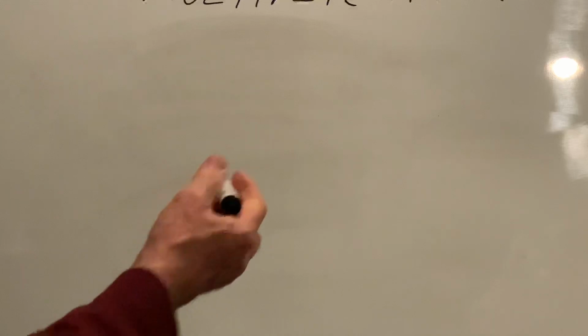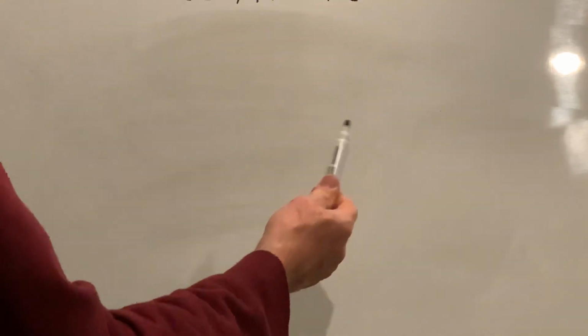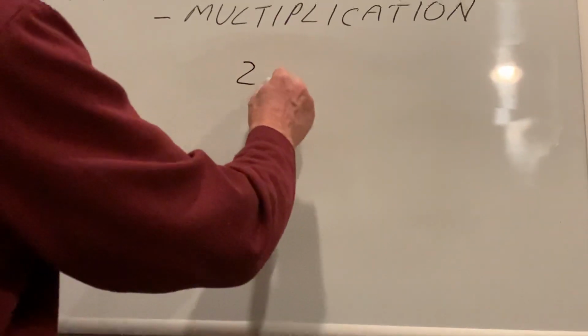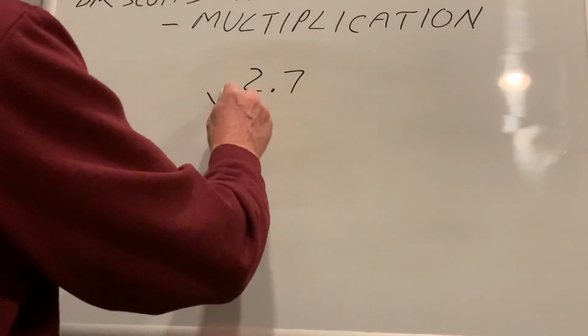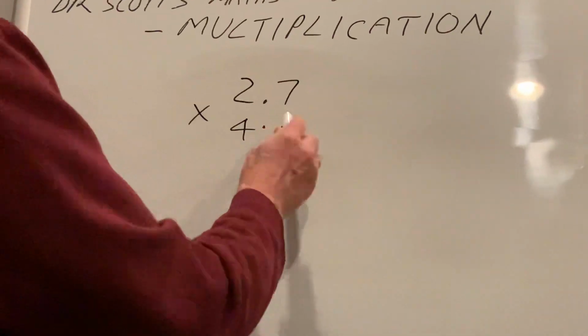I'll just show you one more thing with basic multiplication. Sometimes there are decimals, and that can be a bit of a nuisance. So 2.7 times 4.6. Now what are we going to do here?